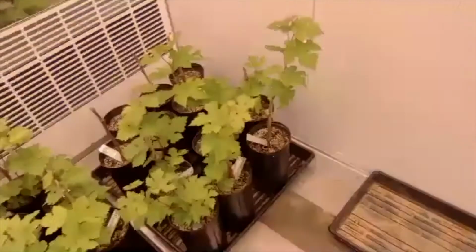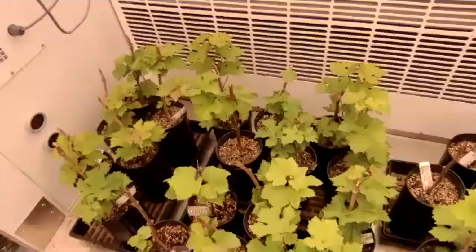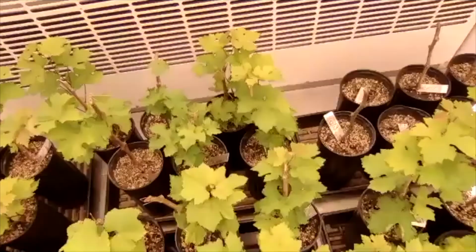Actually, I think I'm going to show you guys what it looks like inside the chamber. So let's give you guys a little tour. Whoa. These are the plants. Is that cool or what? You get to grow these plants in there, and you get to control the environment entirely. So you get to decide how much food you want to give them through the CO2, and you can decide how you want the temperature.